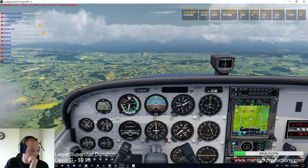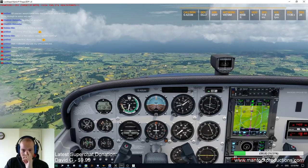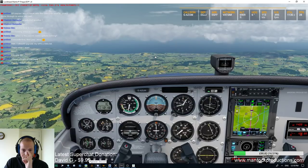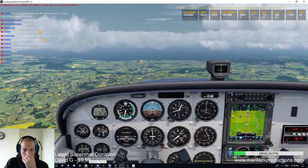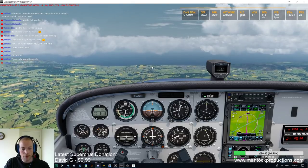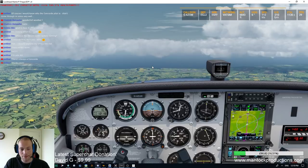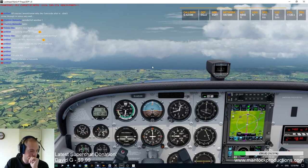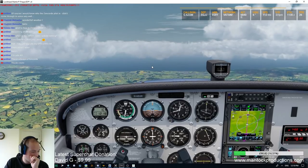I know, lovely weather. Yep. Okay, flattening out at 7,000. Line up way behind Rhino, 1-0 Tango. Okay, just want to put that again. Okay, flattening it out at 7,000 feet. And you do. Of course, I would know who the Concorde pilot is. Didn't come through in voice very well.